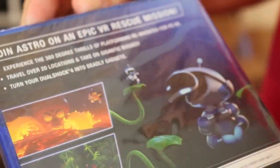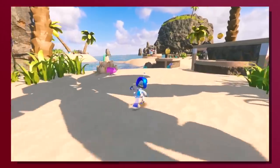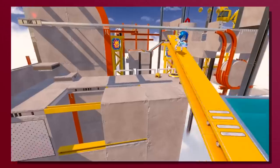Sony has bundled it now in their system. Who does that character remind you of? Wally! Yeah, it totally looks like Wally, and it's a 3D platformer. I have not started playing the game yet, but I'm really excited to, just because the VR has an incredible first impression that it leaves.